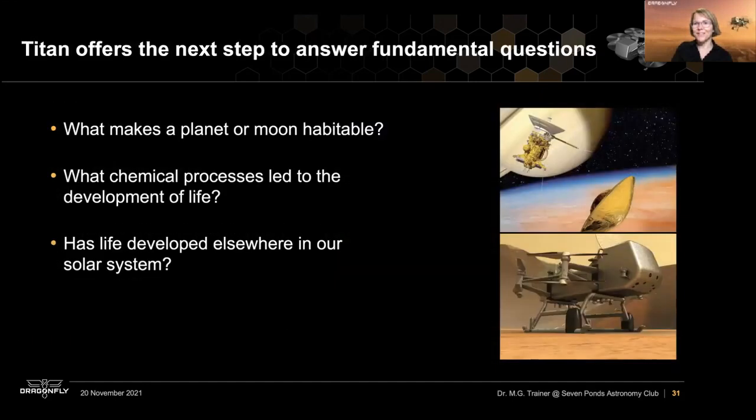So we think Titan has really great keys to answer some of these very fundamental questions, like what even makes a place habitable? Right now, we just know one inhabited place that we have evidence for, and that's Earth. There are lots of different ways that a location can be habitable, and Titan is one possible example. Also, what chemical processes could have led to the development of life? And a big question that I think everyone has: has life developed elsewhere in our solar system? Titan is certainly one place to potentially look for that. Although I say Dragonfly is not a life detection mission, we're very interested in learning a lot more about this fascinating place.